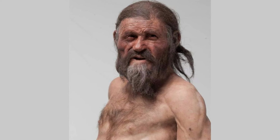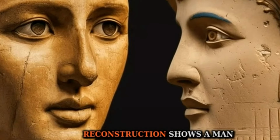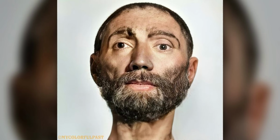32. Ötzi the Iceman. Ötzi the Iceman was discovered by hikers in the Ötztal Alps along the Austrian-Italian border. He lived sometime between 3350 and 3100 BC and died when he was around age 46. A long life for a man in the Copper Age. The finished facial reconstruction shows a man with a long nose, deep-set eyes, and weathered skin and hair. 33. King Henry VII.